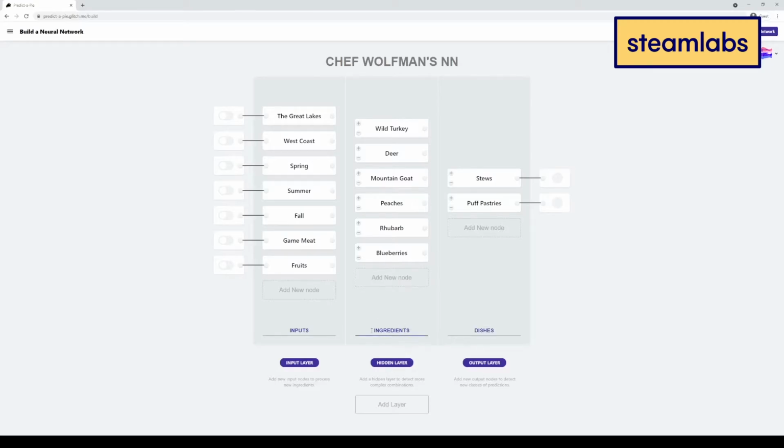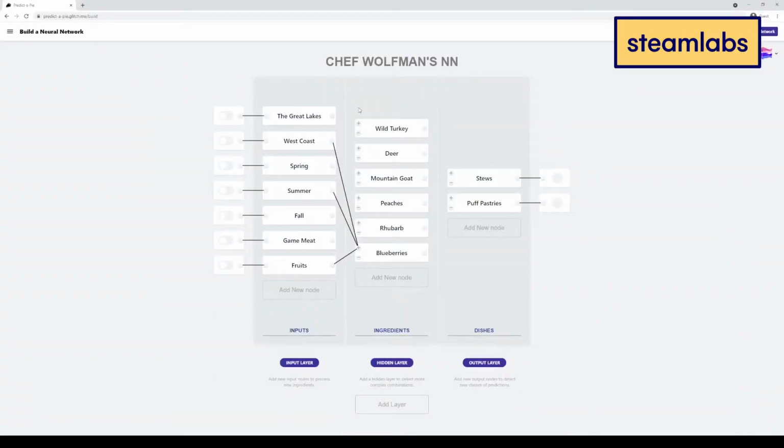I'm going to start associating the ingredients to their proper inputs. For example, you pick blueberries in the West Coast during the summer, and of course, blueberries are a fruit. Now, blueberries are also available in other regions. However, for this scenario, we're also considering that most of the blueberries come from the West Coast. And because 90% of them come from the West Coast, we're gonna link blueberries to the West Coast. Now I'm gonna quickly connect the other ingredients to their associated inputs.